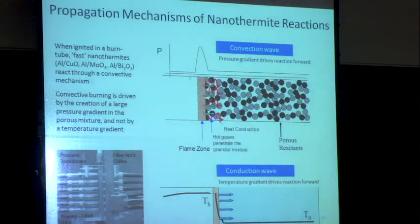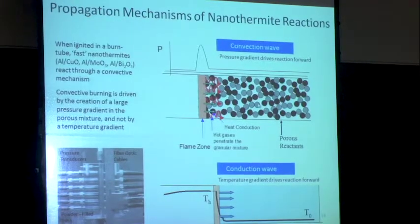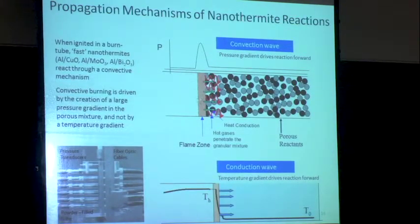And that's phenomenologically explained here, and it depends on basically the size of the particles and the packing density of the particles. So if the particles are basically packed very loose, what you would typically see in that pressure trace, if I ignite the flame front over here, as the flame front propagates from left to right, you would see basically, because the reaction's so fast with these nanoparticles because of the high surface area between the two, you see a spike in pressure. And that spike in pressure then ends up creating a driving force to drive gas forward. So I create a convective flow into this porous medium, and that convective flow ends up preheating the particles, and that allows then the propagation rate to go faster than a conductive wave. Okay, and that's typically referred to then as a convective wave going through this porous bed.